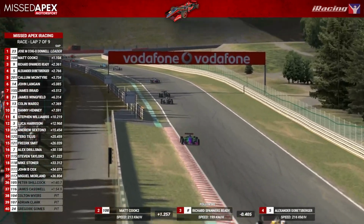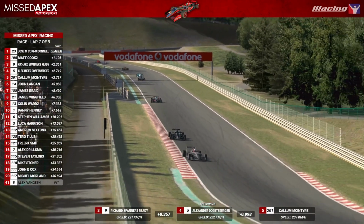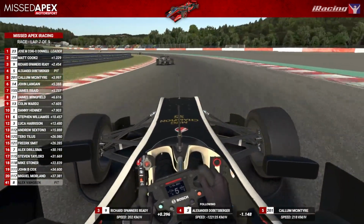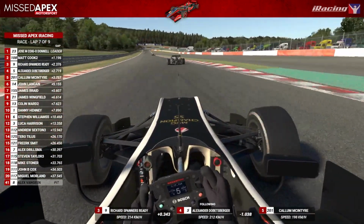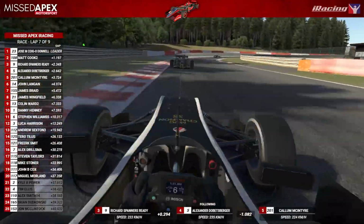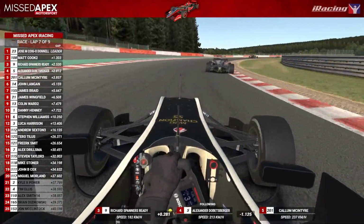As you say, a mistake from Cook there has made O'Donnell go for it. So yeah, he's going to have to really push now. 1.2 seconds ahead. Spanners might get a little sniff of the slipstream, and he is going to need it, because as we ride on board with Dobertsberger just behind him, he's going to be putting massive pressure on for that final podium position in the last couple of laps.